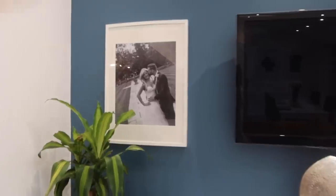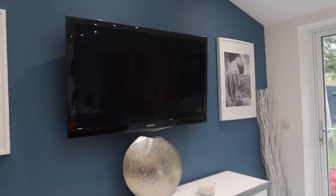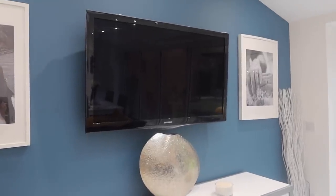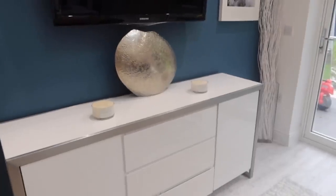So our wedding photos that were over there, we've moved over here. And the telly that used to be up there, we've put here. So that wasn't too difficult to do. It was pretty easy. Just make sure you've got the aerials and so on. We actually ended up getting an Amazon Fire Stick because we didn't have Sky in this bit here. So I can still watch Netflix, YouTube, etc.